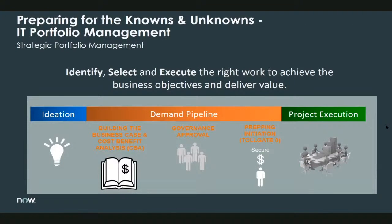So we've talked about having a strong portfolio governance, and that's our second recommendation for preparing for your knowns and unknowns. So again, when our business partners enter an idea, especially a strategic idea, it's going to come in and hit our demand pipeline. We actually utilize the ServiceNow states as part of this demand pipeline. So I know that a demand that's in the submitted state is building its business case and developing the CBA. But when that demand is in the approved state, I know portfolio governance has already given the approval to move forward. And then we actually make sure we prep that demand, looking to make sure resources are ready to start before we ever flip that over to project execution.